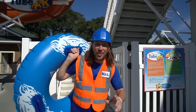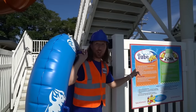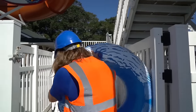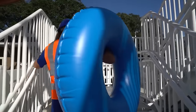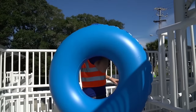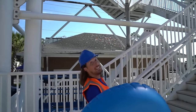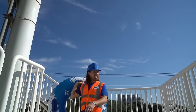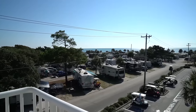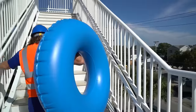Alright my friends, now we get to test out some cool slides. This one is called the tube. Come on, let's go. Watch your step. This is gonna be so much fun. Got a little ways to go. Oh wow, you can even see the ocean out there. Look at that. That's great. All right, come on, we still got some more to go.